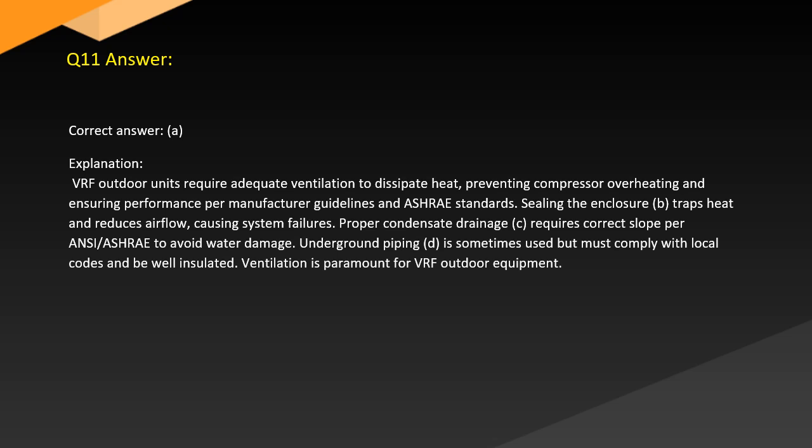Answer. Correct answer: A. Explanation. VRF outdoor units require adequate ventilation to dissipate heat, preventing compressor overheating and ensuring performance per manufacturer guidelines and ASHRAE standards. Sealing the enclosure, B, traps heat and reduces airflow, causing system failures. Proper condensate drainage, C, requires correct slope per ANSI to avoid water damage. Underground piping, D, is sometimes used but must comply with local codes and be well insulated. Ventilation is paramount for VRF outdoor equipment.